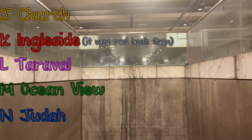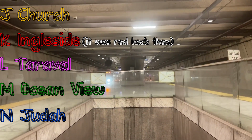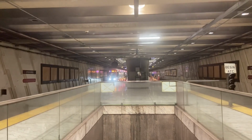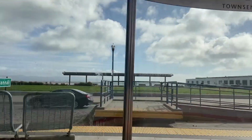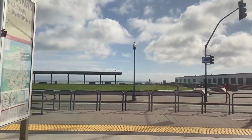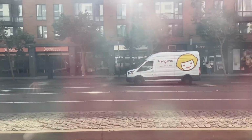Those lines, J through N, were combined with the build-out of the Market Street BART subway to give us the modern-day Muni Metro. All 5 lines ended at Embarcadero until 1998, when the N went above ground in the meeting of the Embarcadero on King Street towards the Caltrain station and the ballpark. And this right here is the crux of the whole story.